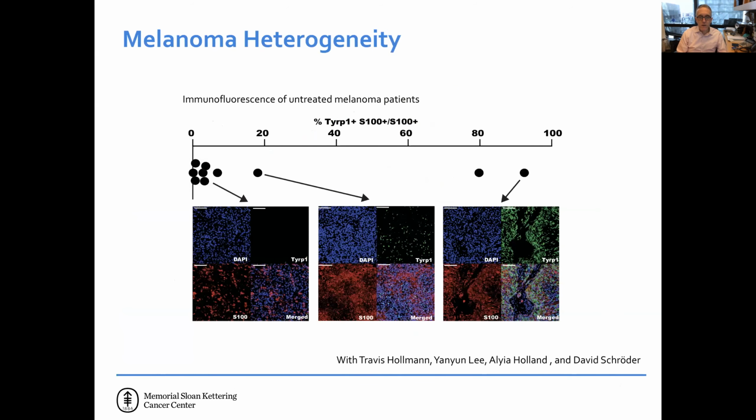So let me just give you an example of melanoma heterogeneity and the challenge that we have. This is looking at the prevalence of an antigen called TYRP1. This is a member of the tyrosinase family of differentiation antigens that are present in melanomas and melanocytes. It's part of the melanin synthetic machinery. It's also called TRP1. At MSK, we call it GP75 because it was discovered here by Lloyd Old and Alan Houghton and Tim Thompson based upon its molecular mass on a gel.